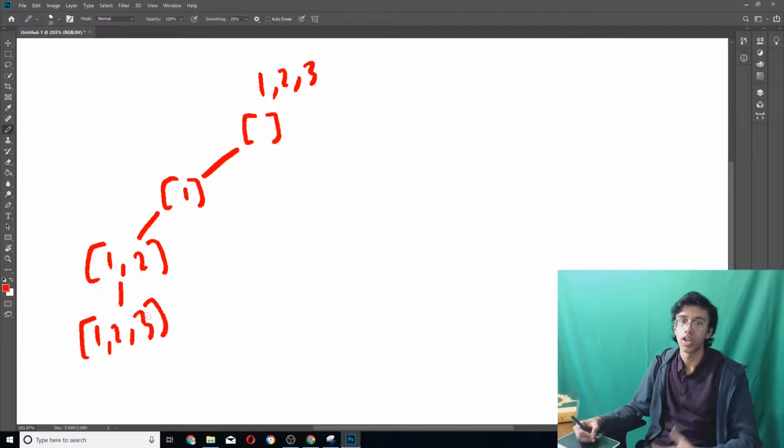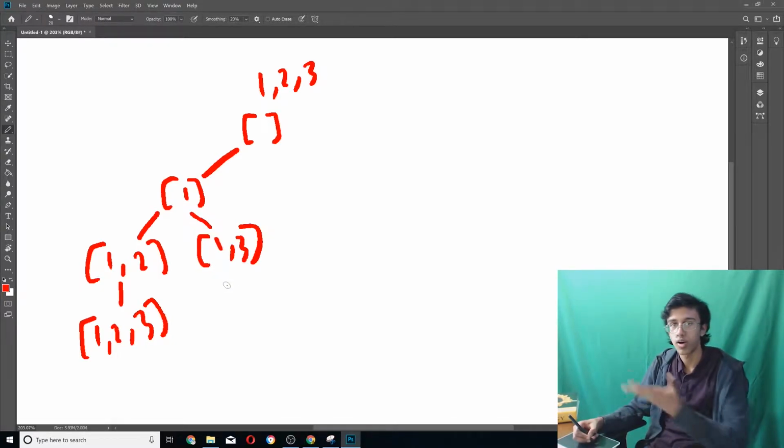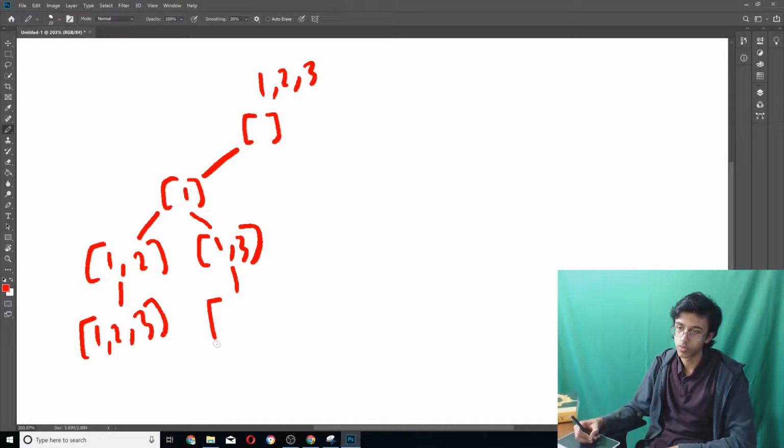1, 2, 3. And now that we're done with this tree, we go back up to 1, 2. Are there any other options for 1, 2? Could we put anything in the last spot? No. So we go back up to 1. So what else could we do with the 1? We could add a 3 after it. So we do 1, 3. And then the only thing that could go after the 3 is the 2. So we go to 1, 3, 2.